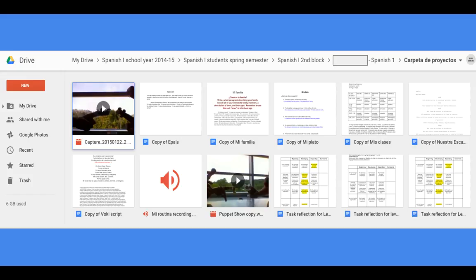But it was really cool because they could just compartmentalize everything that we did in their unit folders, so that at the end of the course, they were able to build a student online portfolio. And again, we used Drive, and they got to select different pieces that they were proud of, and then they got to reflect on why they chose those samples of student work.